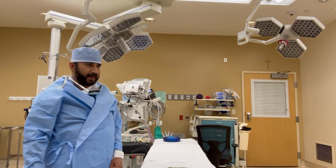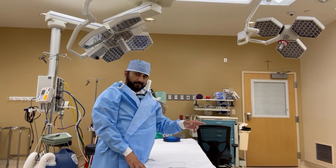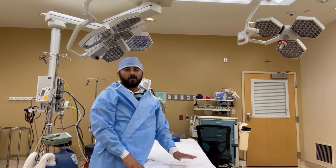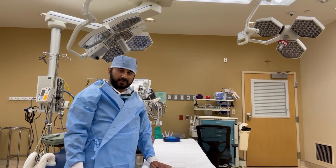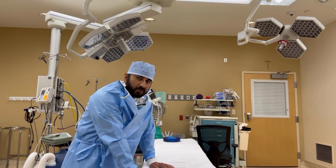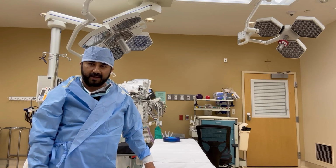Okay, next step. You have arrived in the operating room. You will come in on the stretcher and be aligned to the operating room bed. Once everything is aligned and the staff tells you to move over to the operating room bed, you scoot over. If you're not able to scoot over, the operating room has everything available to move the patient.